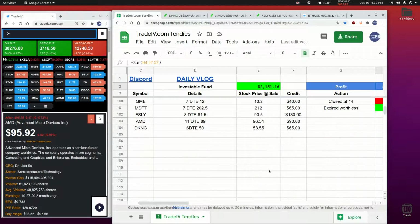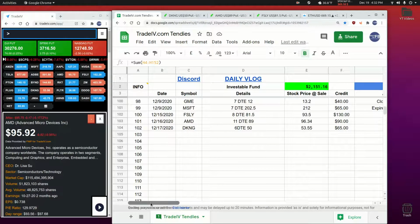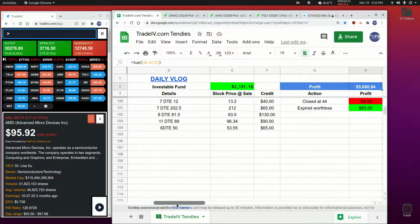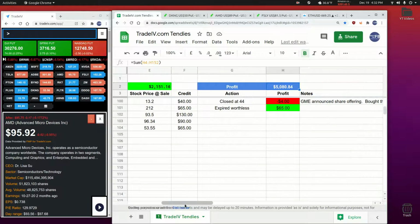So what I want to do next is hopefully start doing credit spreads and put spreads to vary my strategy and see how I can maximize my profits over time. They are probably going to be more risky, but I think I have enough experience now to do this profitably.